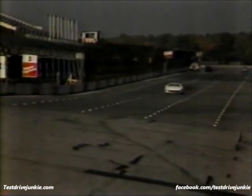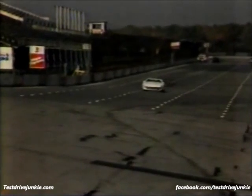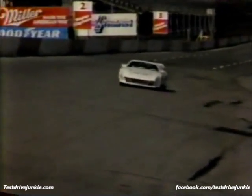The DeTomaso Pantera GT5 S has a lot going for it. It's fast, exotic, and reasonably priced. And if you break down in the middle of nowhere, it can be fixed by a Ford dealer. Try that with a Lamborghini.